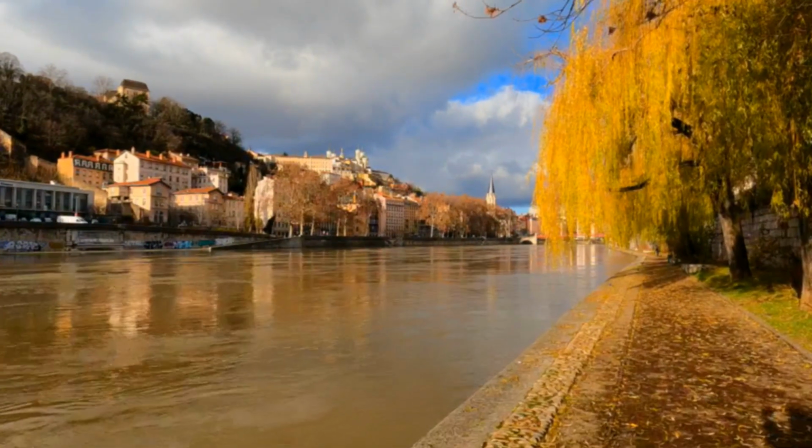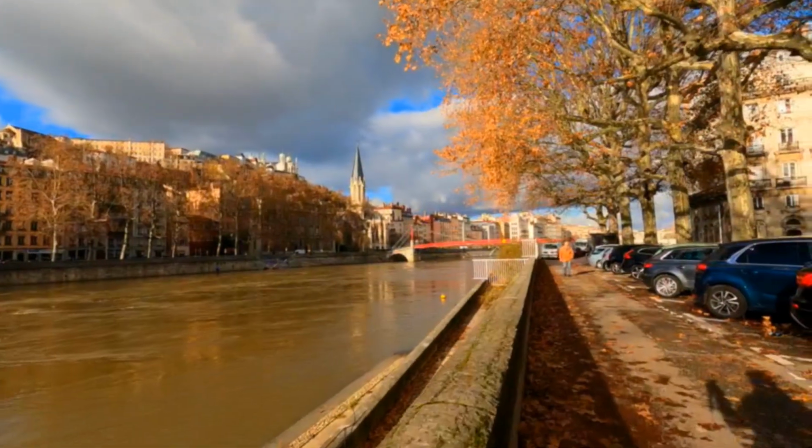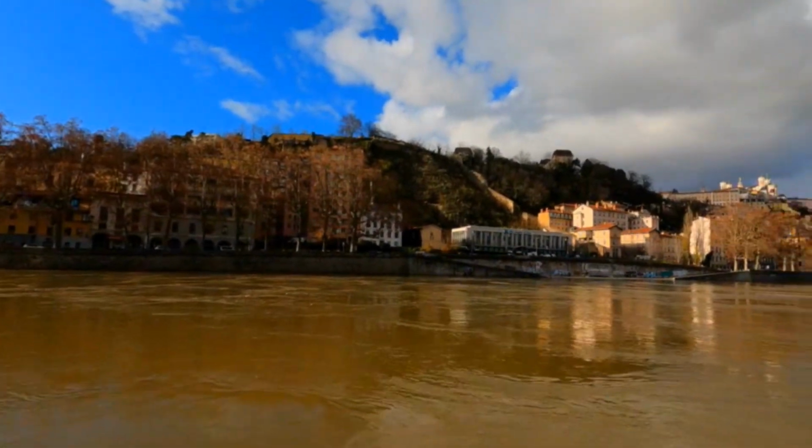So something really nice to do when you're in Lyon, if you just like going for a walk, going for a stroll, and seeing the city, is to come down to the riverside, whether you do the Rhone side or the Saone side. I'm here on the Saone side, and the great thing about the Saone side is you can just come down to this area and walk the boardwalk all the way down the river.